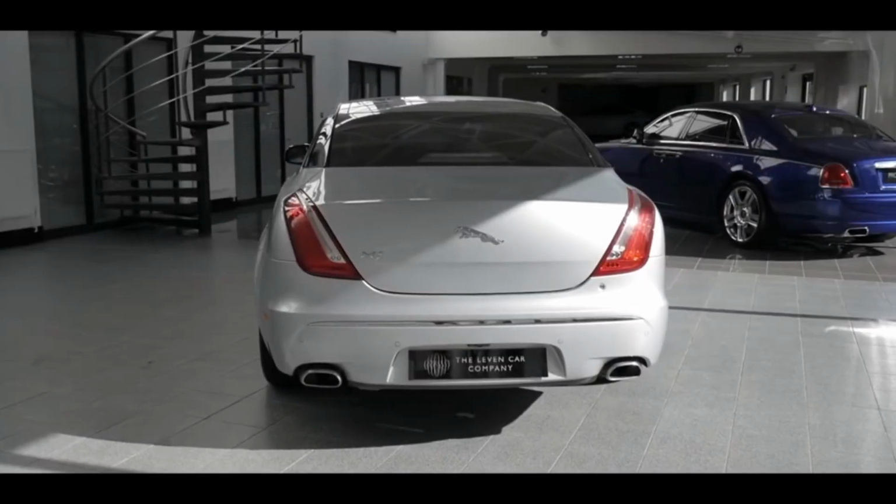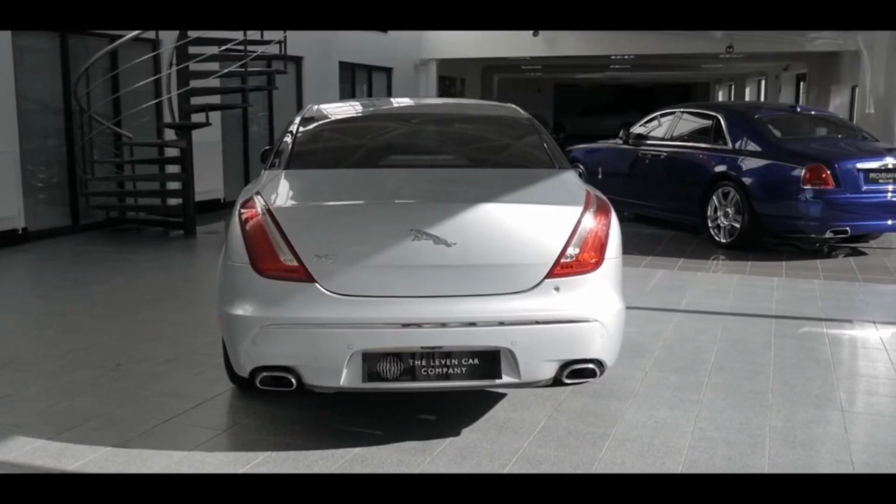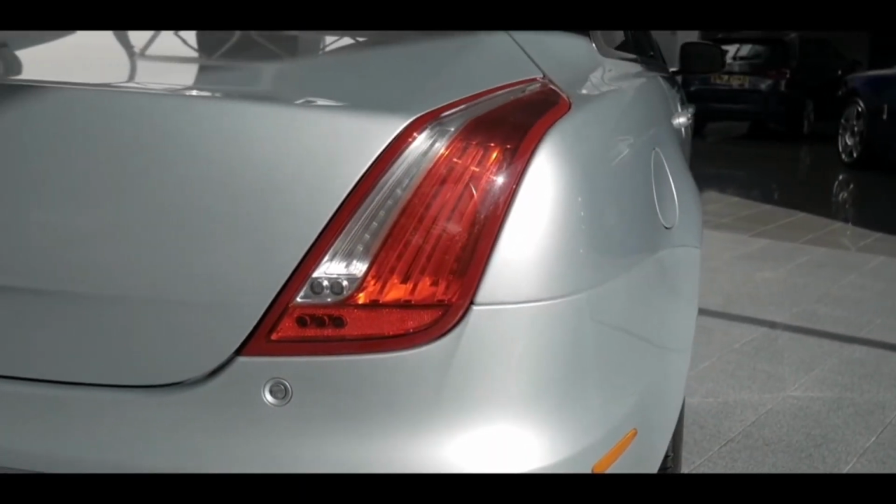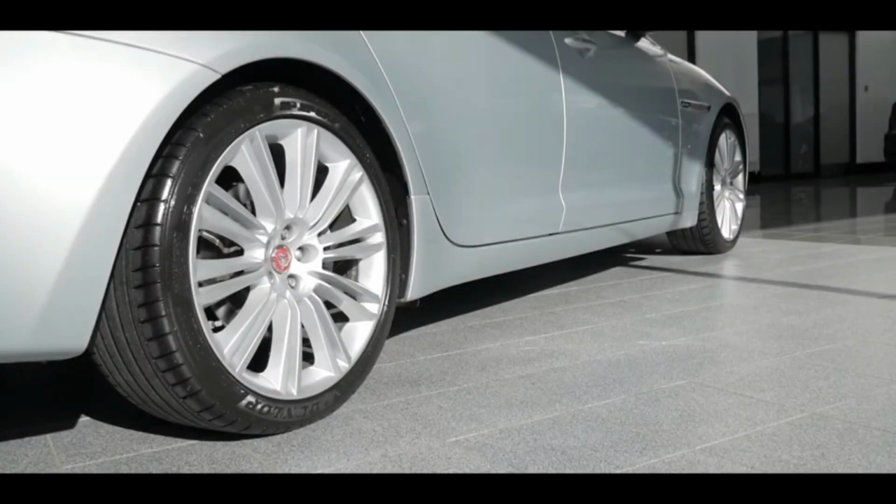The price? Well, you'll be surprised to hear this. I've seen 2010 portfolio models sell for around the £5,500 mark, which is just unbelievable. Just make sure the cam belt has been changed and you really can't go wrong with a saloon car that looks 4 times what they're selling for.